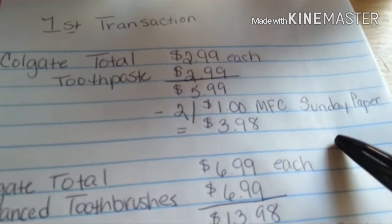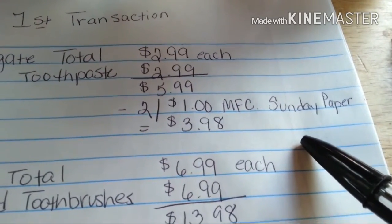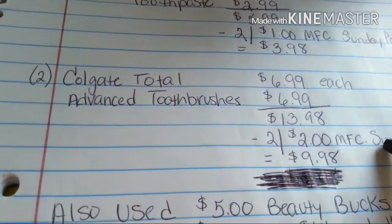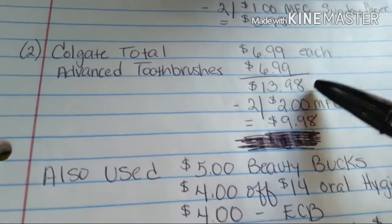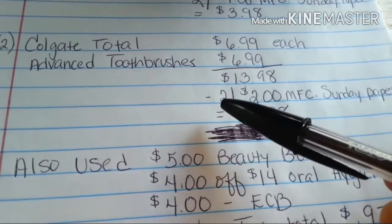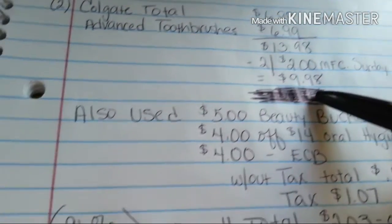I had two of the $1 off manufacturer coupons from the Sunday paper, which made it $3.98. Then I got two of the Colgate Total Advanced toothbrushes. They were $6.99 each, made them $13.98. Had two $2 off manufacturer coupons in the Sunday paper. Sorry about my scribbling, y'all.